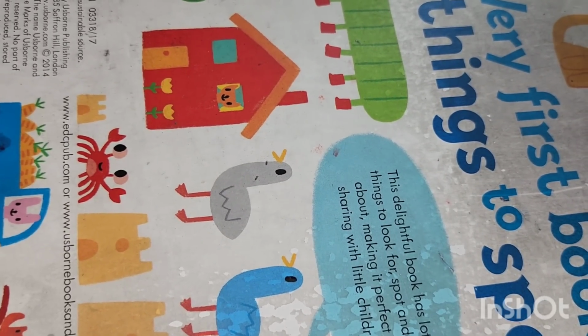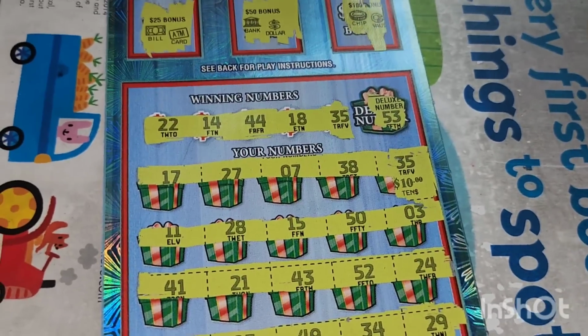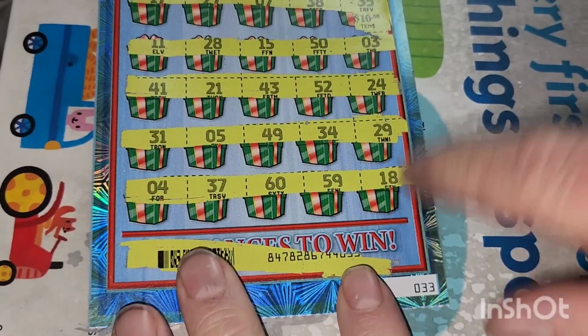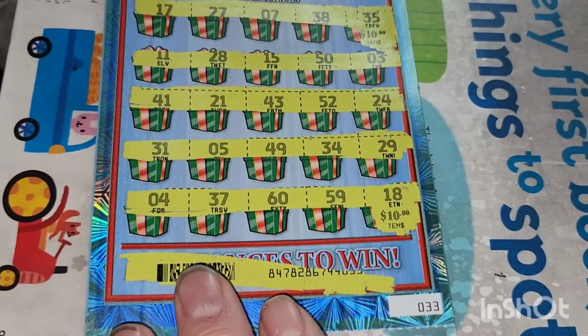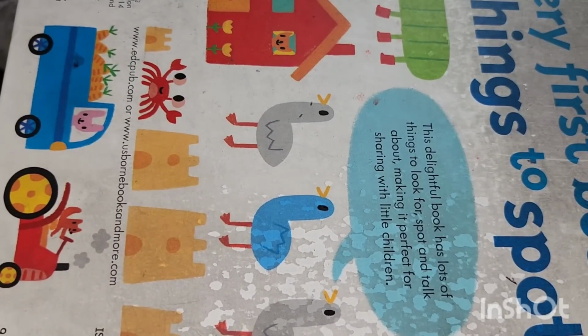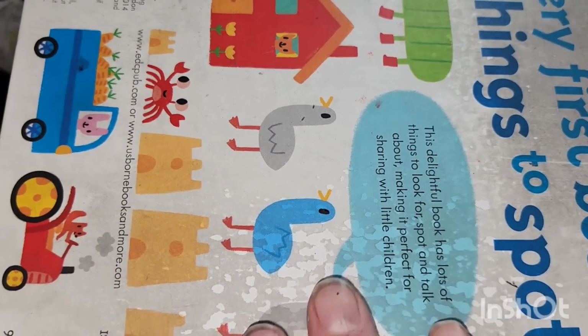All right. Well, in a funny twist, I didn't miss anything on the tickets I lost on, but I did on this one. I missed 18 down here in the bottom for another 10. So we had two $20 winners for $40 in wins. Anyway, hope you guys enjoyed that new ticket showcase.